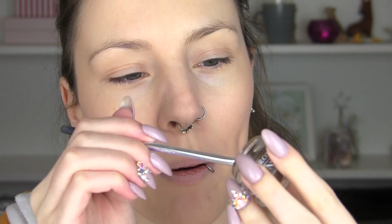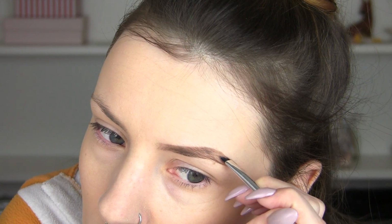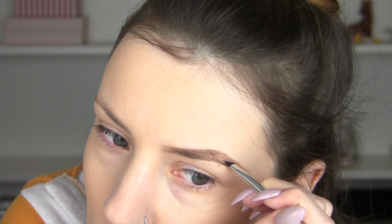So I've zoomed you in a bit now to do my eyebrows. This is the Eyelure Pomade and I really like this stuff actually. This is in the blonde colour. Jesy has quite thin eyebrows, so I'm going to try and not go too thick with them, but obviously you can see my natural ones are a little bit thicker than hers. So I'm actually quite happy with how those look. Nice thin tail and quite a high arch on her eyebrows.